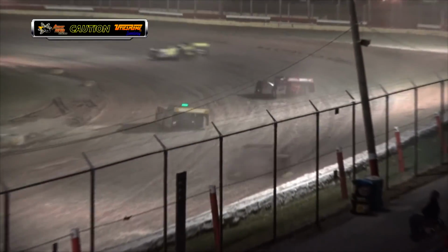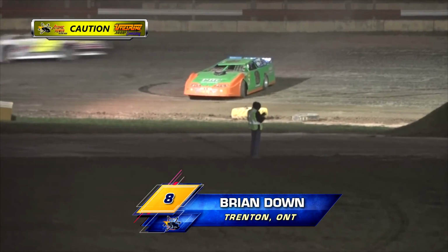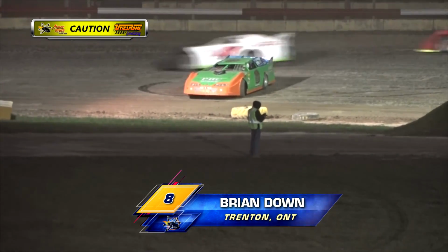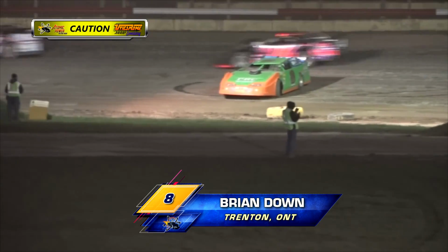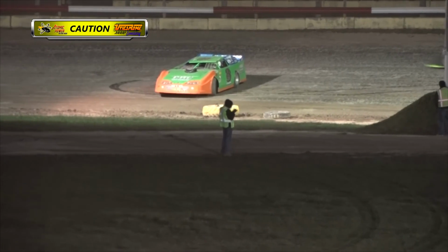It's violent as the caution is out. Brian Down has spun to the inside of turn number 2, and we're back under yellow. Not what Panaccio wanted to see there because he was sizing up 2nd place right there. We are 2/3 of the way through the season opener here at the Utica-Rome Speedway. We'll be back with more on the Atomic Power Racing Hour.